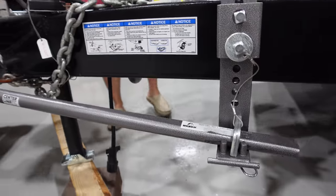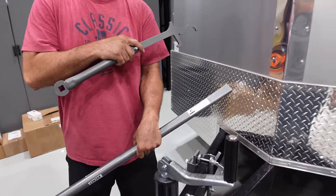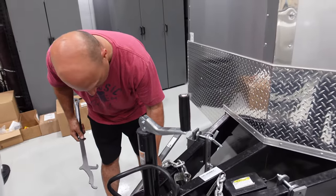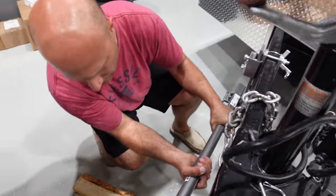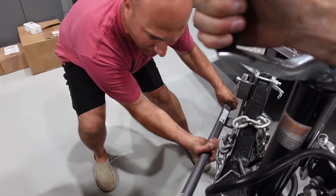All right. So you can get different weights of bars. This is 800 to 1200? Yeah. So if you hauled more weight, you'd add more bar, which would take more weight off the tongue, I guess. Brings all the weight way back here. As he explained it to me today. Yeah, so that one went right on. And now if we just crank the trailer up, I think it'll actually just sit in there.